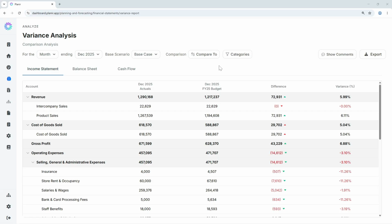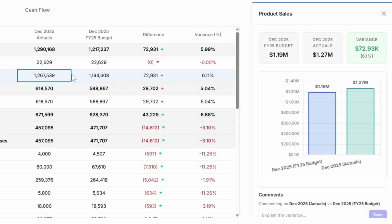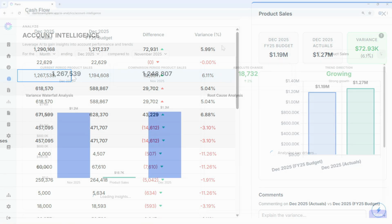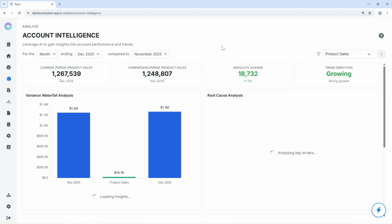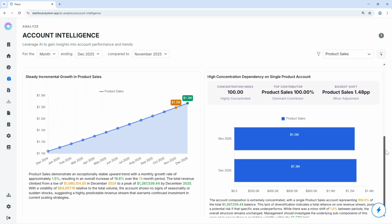First, variance analysis lays out how your actuals are faring against the budget, side by side, and it flags every line that's off, say one product line's costs are running hot. Click into that account, and the account intelligence explains it in plain English, the drivers behind the change, written up in a way that you could put across in a board note.